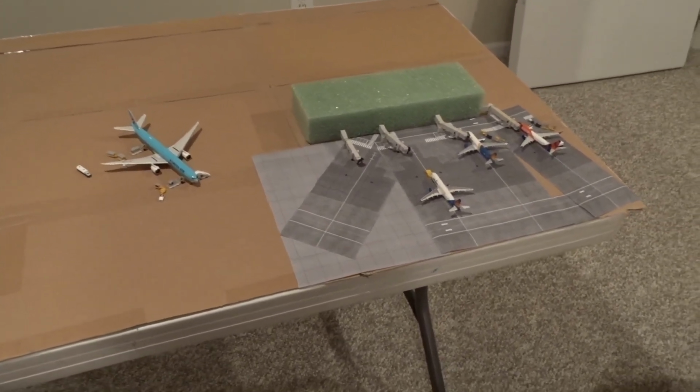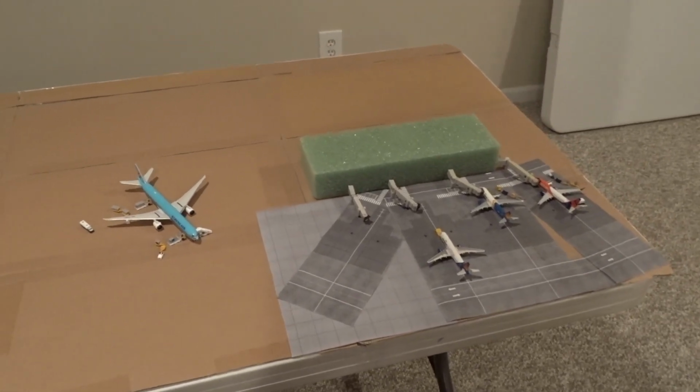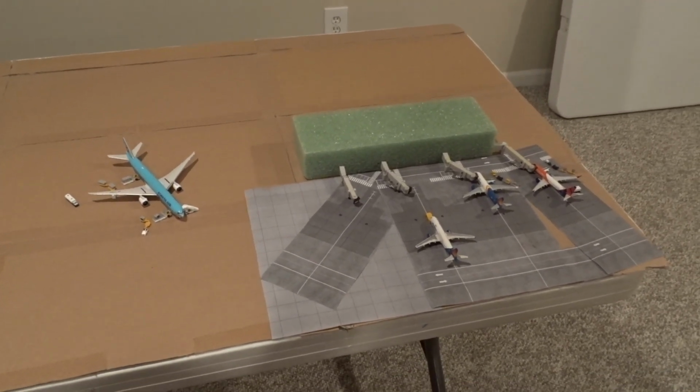Next week we got Chicago O'Hare Terminal 1 Concourse C. That's the plan. So stay tuned. It's going to be coming, I hope.